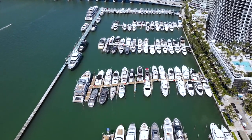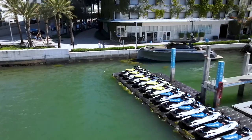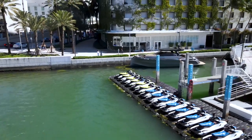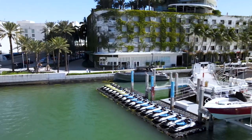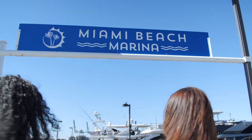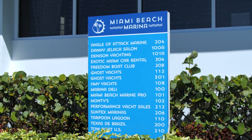The marina was built more than 40 years ago to stimulate the redevelopment in the South of Fifth neighborhood, and it has been a catalyst for one of the most successful urban renewal projects in the nation. Throughout its lifespan, the marina has attracted billions of dollars of private investment to the neighborhood and given way to one of South Florida's most beloved pedestrian-oriented mixed-use neighborhoods.